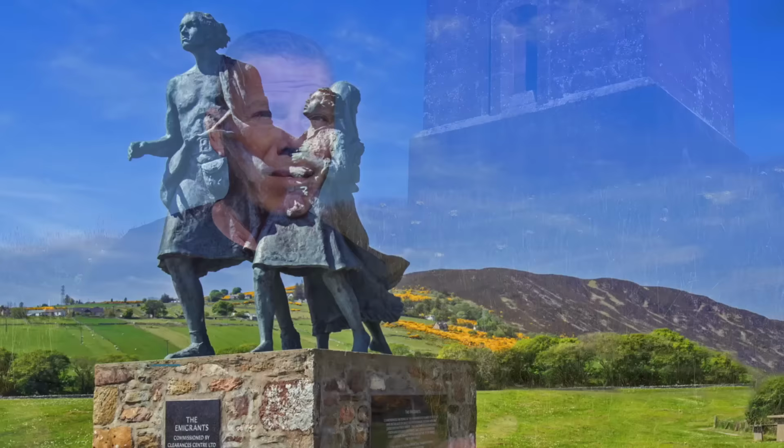Some of them went to purpose-made villages like Helmsdale, where they would fish for a living or set up little coastal crofts. Not everybody was happy to be resettled, though, and some of the people that were cleared used the opportunity to emigrate, and they went to places like America and New Zealand or other places in the British Empire at the time to start a new life.